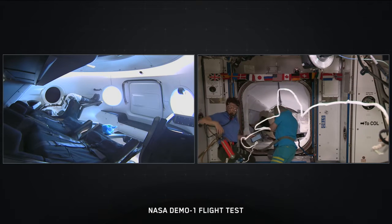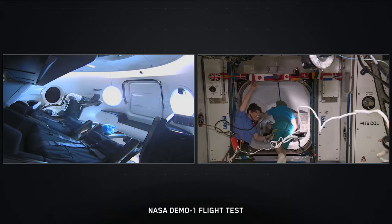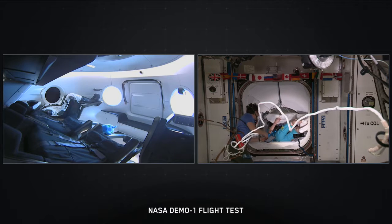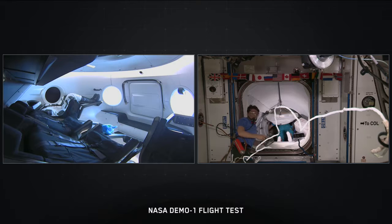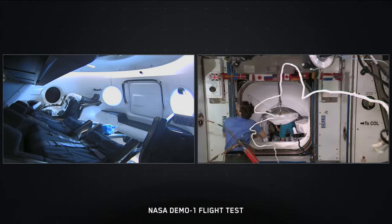All right, and so with that go, and you heard 7.1, so that's the next step in their procedures, and that's for them to actually go in and start opening up the hatch. 7.1 is to move in close to the hatch. 7.2 is to open the hatch, so we are right there. So everyone keep an eye out. We should see that hatch opening momentarily.